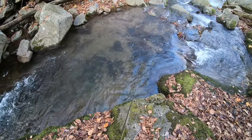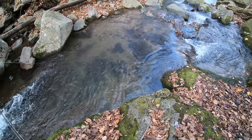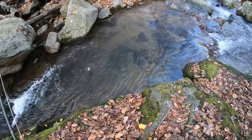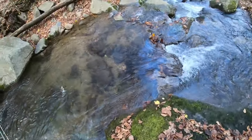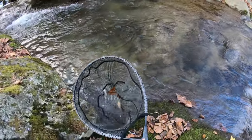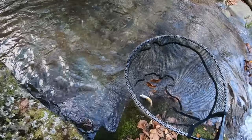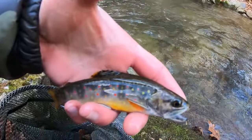Swing under that rock over there. Oh, there he goes. Yep. Get down here, buddy. There we go. Another little brookie. Gotta wet my hands somehow. There we go. This was an absolute find for us. Look at that.